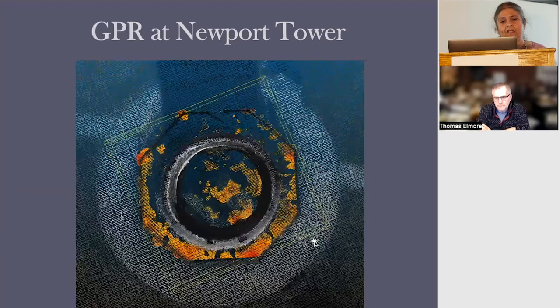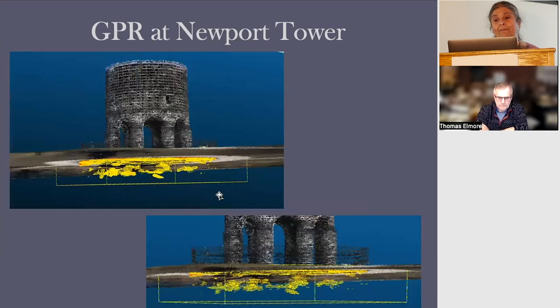I will show more there. In this particular visualization, this is from the top looking down. Again, this is the LiDAR. You can see stuff interior is really from just the excavations. It's a shallower depth slice.